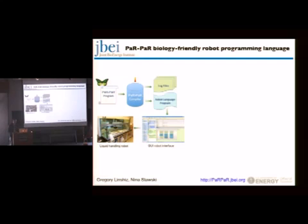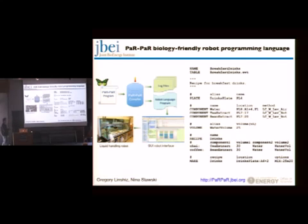So Gregory, who's here in the audience, and Nina have been developing a robotic programming language that's very high level and biology friendly. Essentially, what this looks like, this is for making breakfast drinks. We define where our drinks plate is located, and we define our components, like our water and our tea extract. We say how big our water volume is going to be, and we give the instructions of how to make these different recipes.